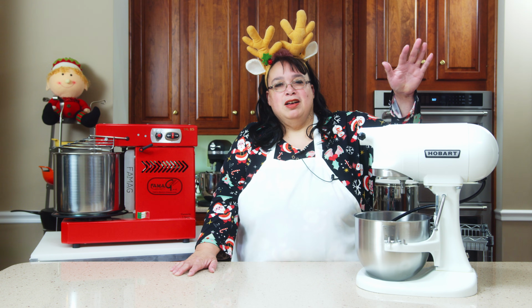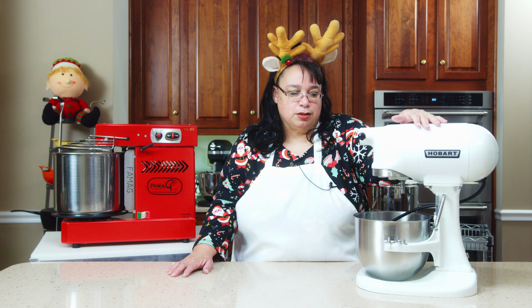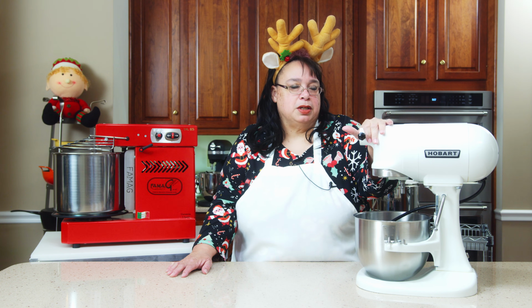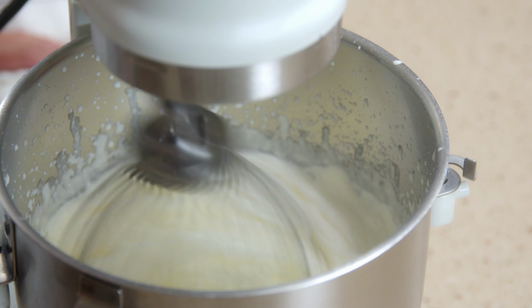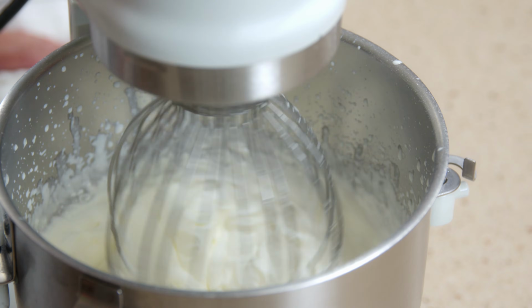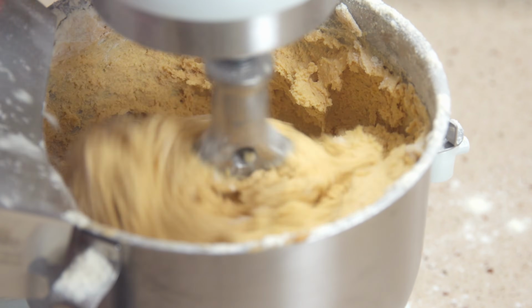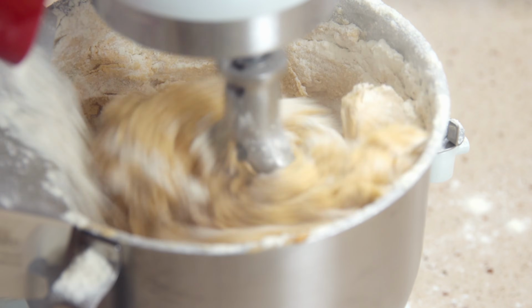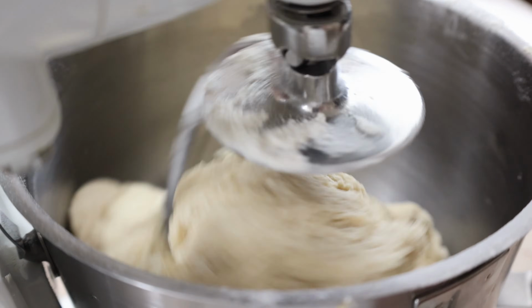But then we also have the creme de la creme in terms of countertop mixers. This is a planetary mixer. This is a Hobart N50. This is the ultimate in expense, right? This mixer is $4,400. I did not buy this new. This was a used mixer that I got for $250. You can get these on the used market, so watch out for them.